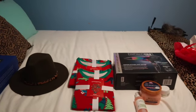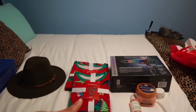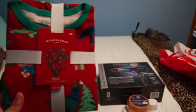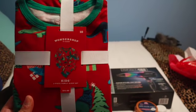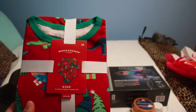So then I had to go to Target, and I got these pajamas. There's one pair for Jonathan and one pair for me. These are the Wonder Shop pajamas. And so the idea is that it's a family set. So mom, dad, and kids.